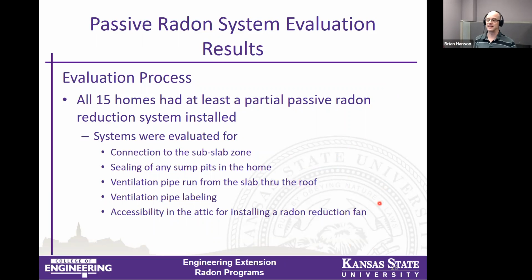So, the things that we saw when we evaluated those passive systems: all 15 houses did have some elements of the passive systems installed, but there were a number of errors. Again, these were builders that had not done this before, so we were kind of backstopping their installation. These are the things that we were looking at. Connection to the subslab zone, making sure that the ventilation pipe was actually in connection to the subslab. Sealing of the sump pits, if present. Does the ventilation pipe actually penetrate from the slab through the roof? Appropriate labeling and accessibility in the attic for installation of a fan.